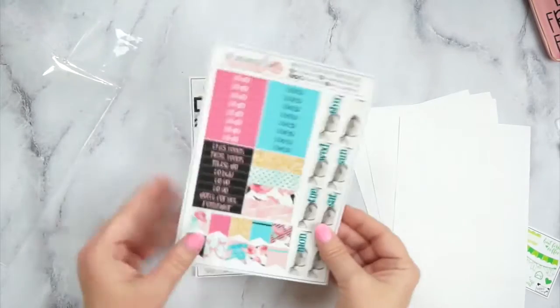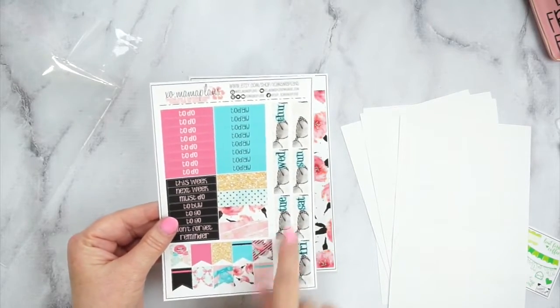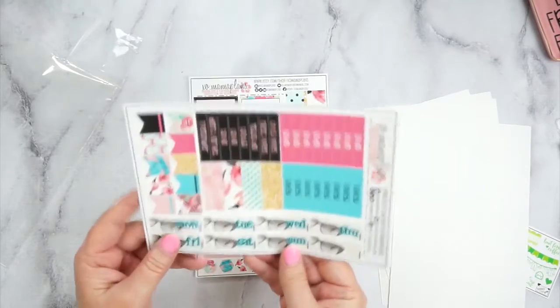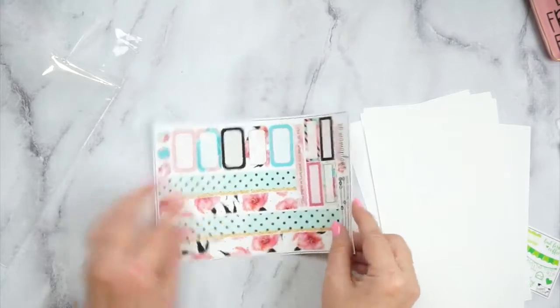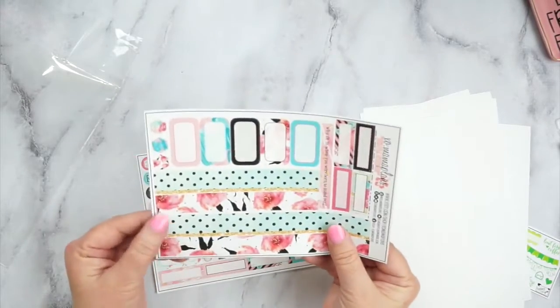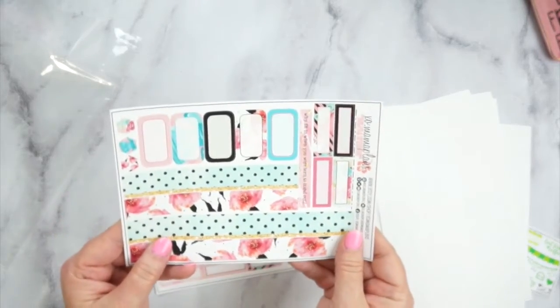And then here is your header sheets and your labels and some washi, some flags. Look at these date cover-ups with the glasses. I love it. And then again, her washi. I love this mint with black. I love pink and black, and I love that mint color with black. And so I've got it all right there in one. So is that not beautiful?